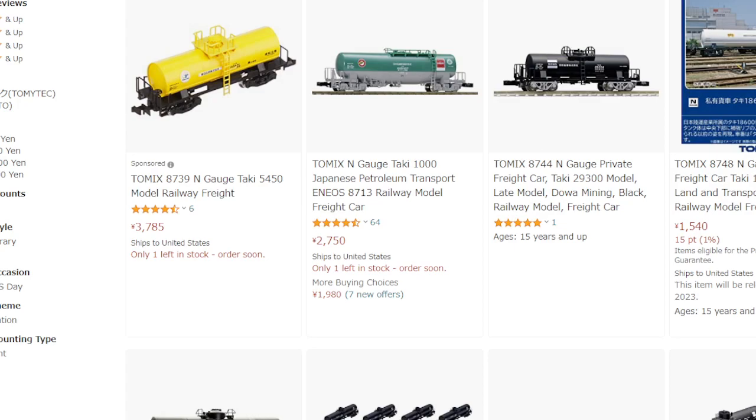Tomix does sell petroleum transports. You could just use the word Taki. They use Taki 1000s, 29300s, you name it. They have different versions. But if you look here, you see the Tomix. They have a yellow one. They have the Enios. You have this. Well, this is Doa mining. It's not petroleum transport, but you could see them, and you could see the availability.